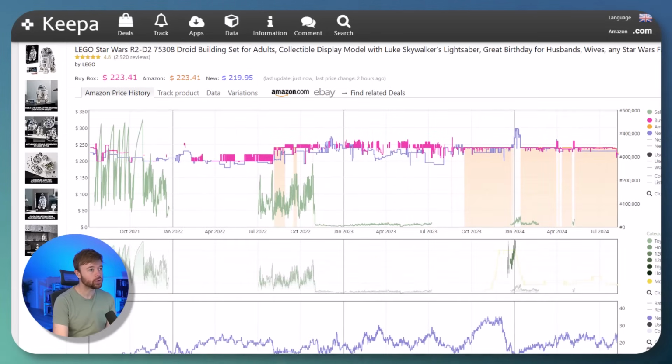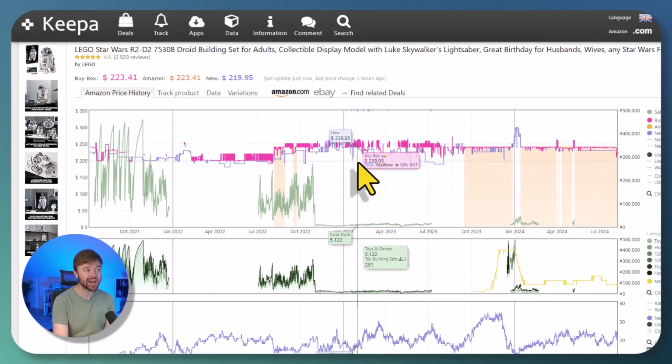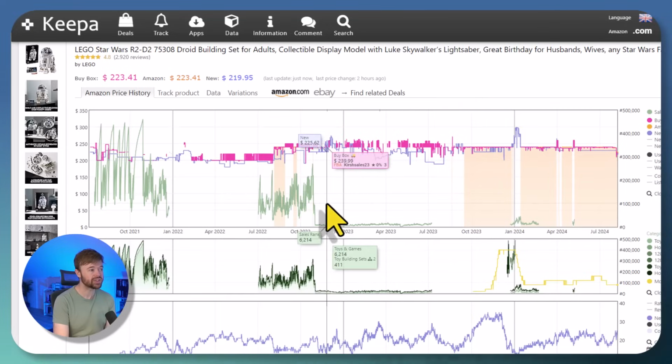If we zoom out to the full picture, we can actually see that there were large periods of time during the shelf life of this set where Amazon were not in stock, and the set was selling for somewhere in the region of $250 during that time. The sales rank was very, very strong as well. So there's a lot of demand for this set, for sure. Now, there are a couple of things we've got to keep in mind here.